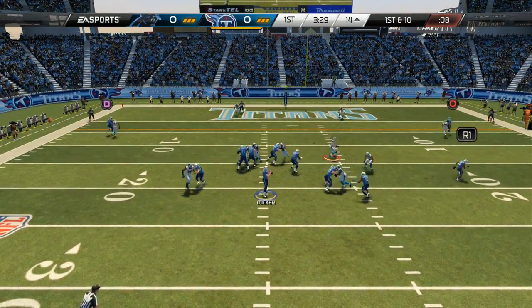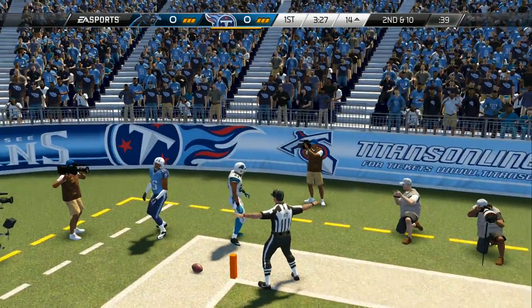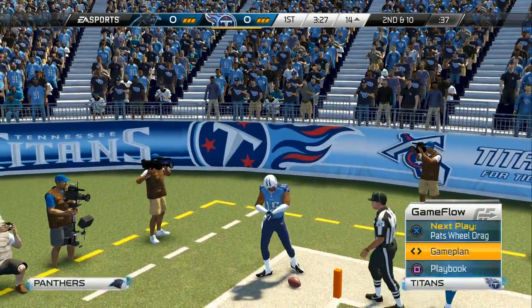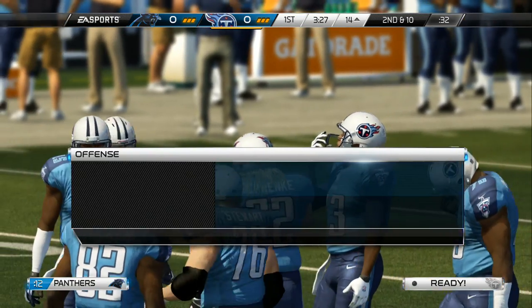First and 10. He'll fire it out to the left. Did not get both feet down. I don't know what was more terrible. That was a terrible route. Terrible throw by the quarterback. Oh, and what a shock. It's incomplete.